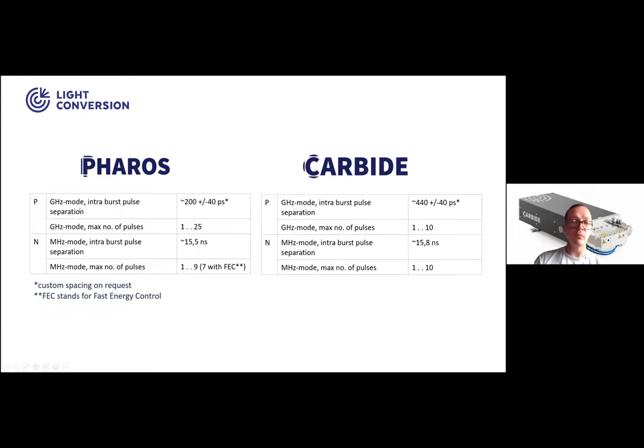Of course, the pulse energy of individual pulses decreases, but the total package pulse energy is the same as the initial pulse. There are some differences between the Pharos and Carbide. So the main difference is maybe intra-burst pulse separation in the gigahertz burst, but also the maximum number of pulses one can deliver.